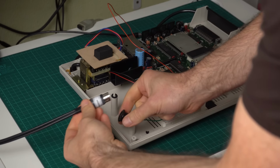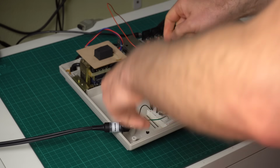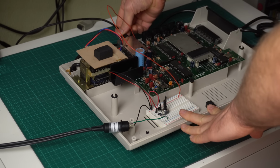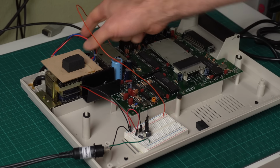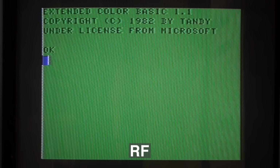So I'm going to connect both the composite cable on the new connector and the RF cable in the original RF modulator. That way we'll be able to swap between the two easily and compare the two images. Let's check the results on the CRT TV. First, let's look at it again with RF. And as you can see, the characters have light halos around them and lots of weird pixel patterns. And for some reason, this image has a lot of contrast.